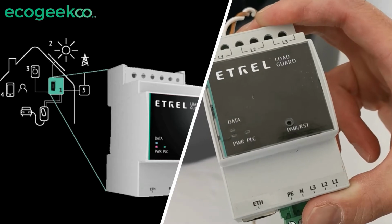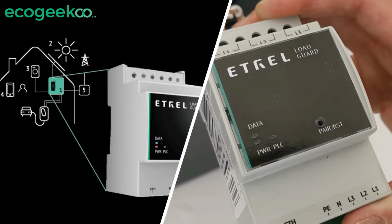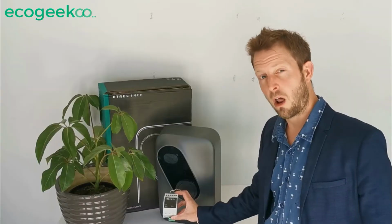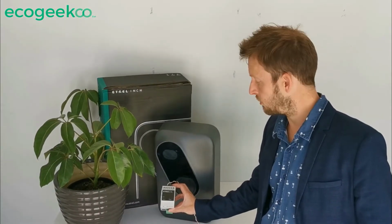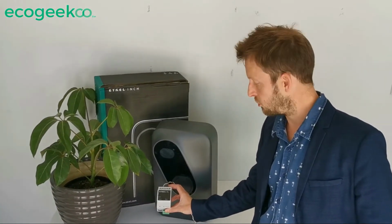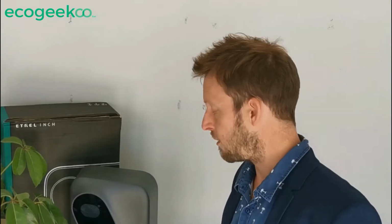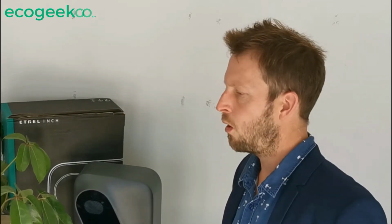It does that using a device we install on the fuse board of the building. This monitors the entire load of that fuse board or of the main switchboard upstream. And we can then use that information to tell the chargers exactly how much power they can all share out at any given second. So it might be that you have a big heat pump or a huge pump in the building, or lots of electric heating that clicks on at a certain point.